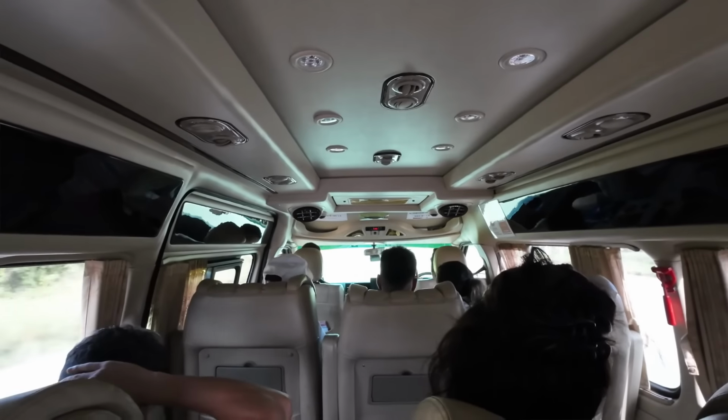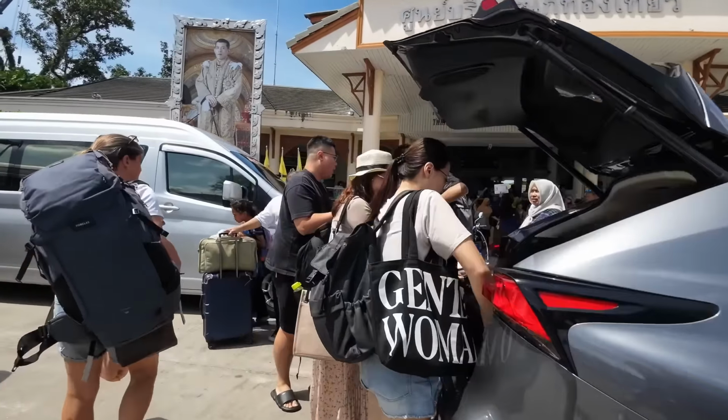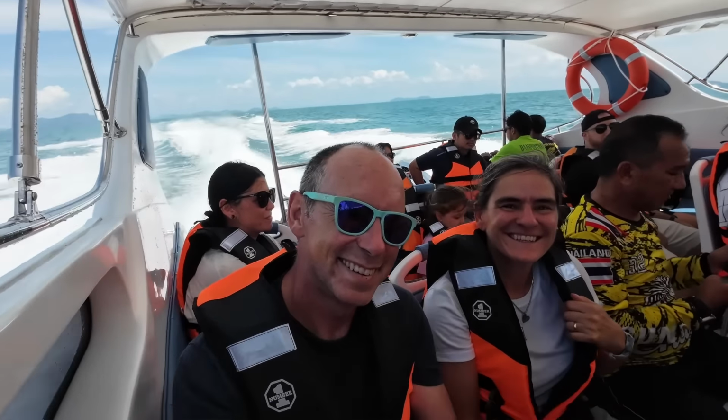And for example, to get from Hat Yai Airport across to Koh Lipe, it cost us £14 each. And for that, we had a private minibus take us from the airport on the 2-hour drive to the port, and then an hour on the speedboat. £14 a head. How that worked, I do not know, but it did.